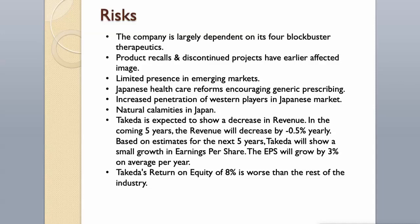In the coming 5 years, the revenue will decrease by -0.5% yearly. Based on estimates for the next 5 years, Takeda will show a small growth in earnings per share. The EPS will grow by 3% on average per year. Takeda's return on equity of 8% is worse than the rest of the industry.